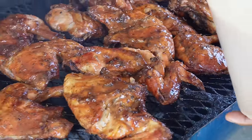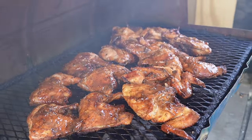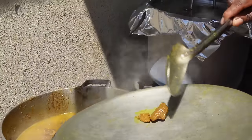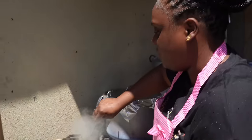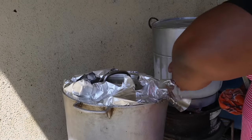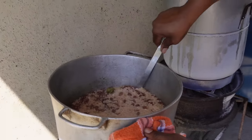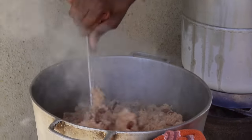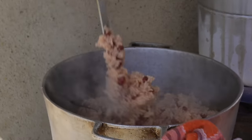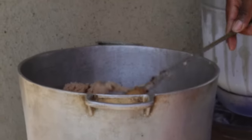Alright, so we give this about 3 minutes and then we flip it and do the same thing to the other side. Check the texture. Still a far way to go. Make sure it's done properly. Nice. Yeah, just about ready. Some ginger pork up itself.